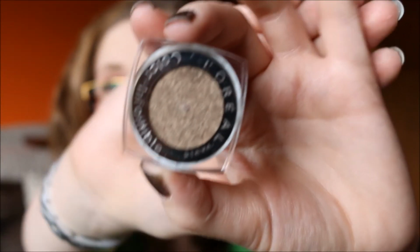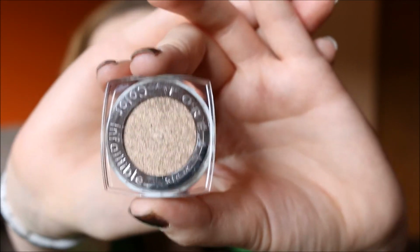And here you can see the color. This is a goldeny taupe shade. It is very nice. These are the ones that have the little stopper up top, you know, that you just take out. The sad thing is I cannot find them at our drugstores anymore here. So I'm not sure if they got rid of them.